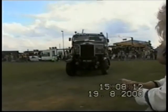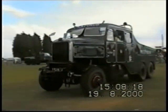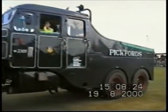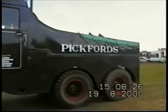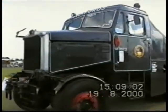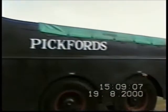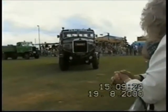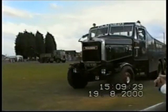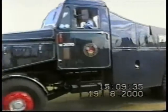1072 again, owned by Mr. Jordan. This is the 1956 Scammell. And I think the one behind it, again another one owned by Mr. Jordan, Leicestershire. Got the winch on the front there. 1107 is the Scammell Mountaineer. See the ballast on the back there. That one ex-army vehicle, still in its original colours.